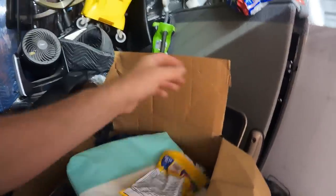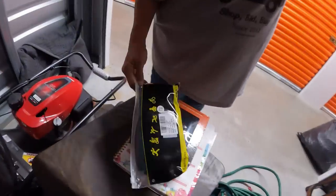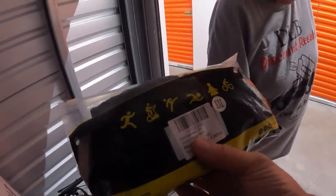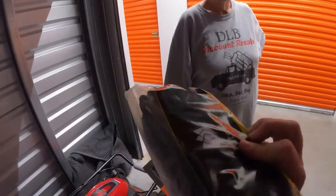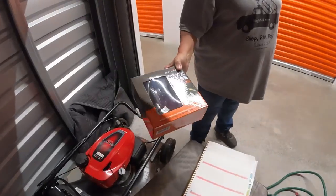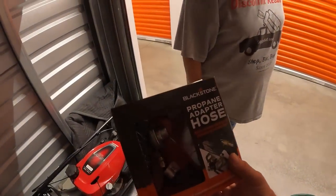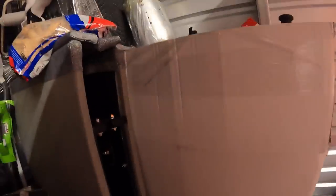Yeah, December 2021. All right, right here, we got a brand new frame. What do we have there? I have no idea what that is. Half mitts, training gloves. I guess they're for working out, weight training gloves, whatever. There's a Blackstone propane adapter hose. Maybe the Blackstone grill is in here. If it is, that's good because those are expensive.